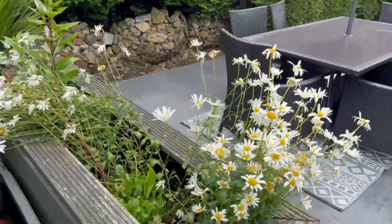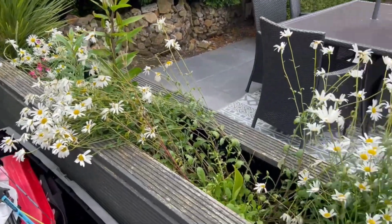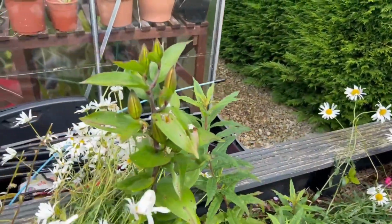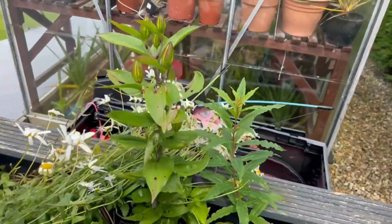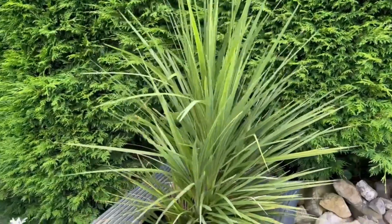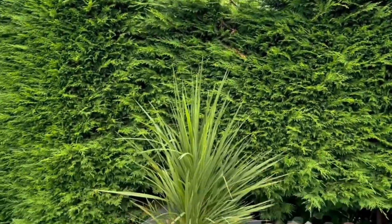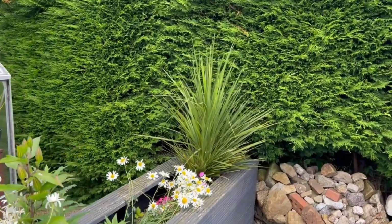So here we've got some. I think these were self-sown, to be honest. They're looking a bit past their best now, but they were looking quite good a few weeks ago, or maybe even a week ago. I've got another lily here, which again, I feel like it's days away from bursting into flower, so I'll do a little update on that in a week or so. This cordyline used to be a massive cordyline. You can see the size of the trunk there, and it was well above the hedge, but 18 months ago it succumbed to the winter and regrew from the base.